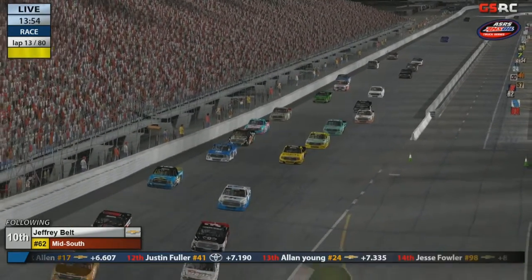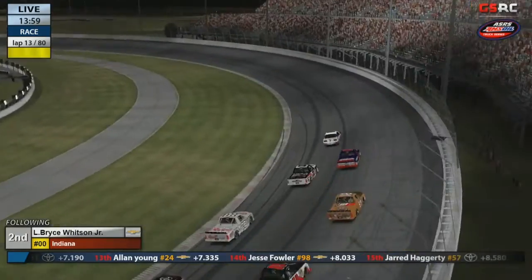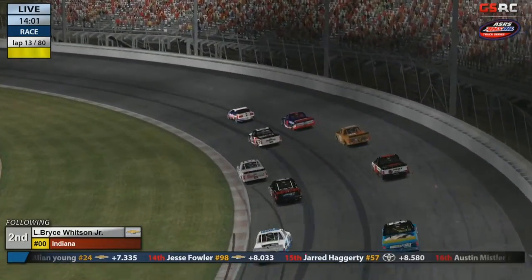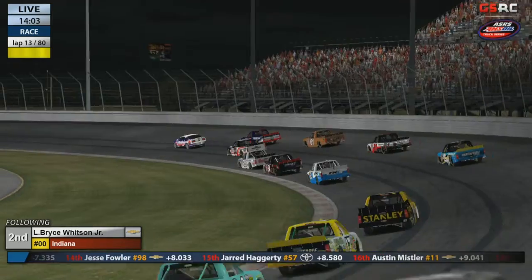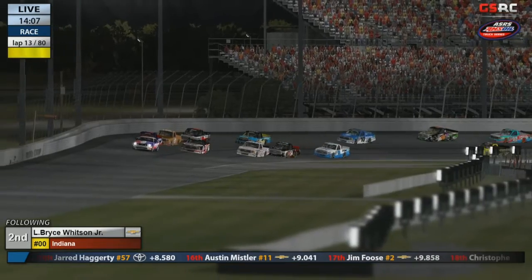Hello and welcome back to Gateway Motorsports Park, where the pace car lights have just gone off. We are currently working lap 13 of 80 here, and once again James Kahula has gone to the high side for this restart, and why not? It seemed to work for him pretty well last time out.